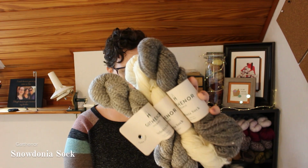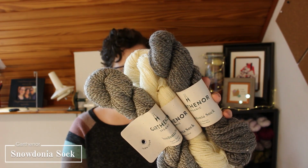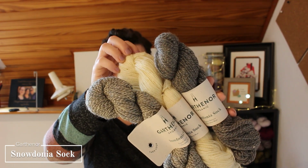So the first ones I bought is their Snowdonia sock. So these are their sock base, and I bought these two for main colors and then the white to use as heels, cuffs, and toes in the socks. And since these are both kind of emerald, I thought they would be really lovely.